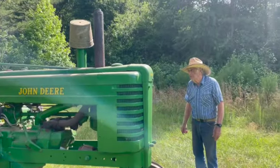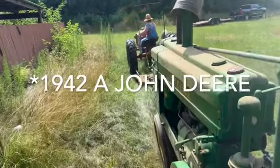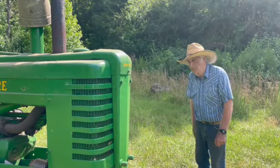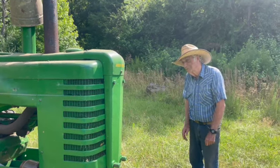Tell us about this one, Ed. Okay, this is the A John Deere in '52, which is the last year they made the A John Deere. But it's a runner, and it's a good one. And it's going to be at Inman at every show, right? That's good. Thank you so much, Ed.